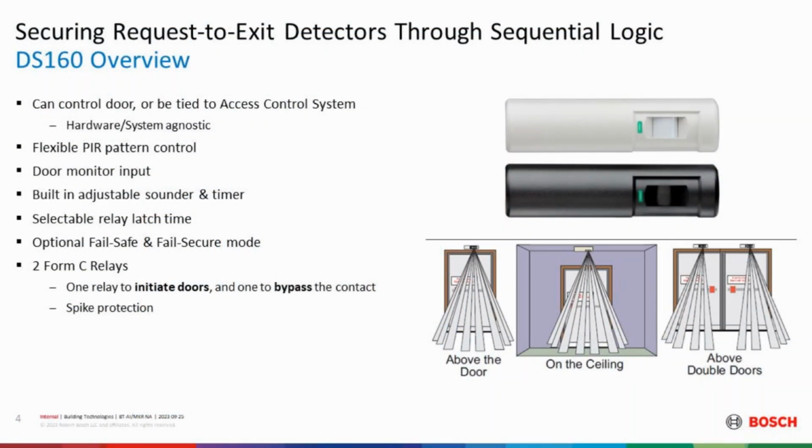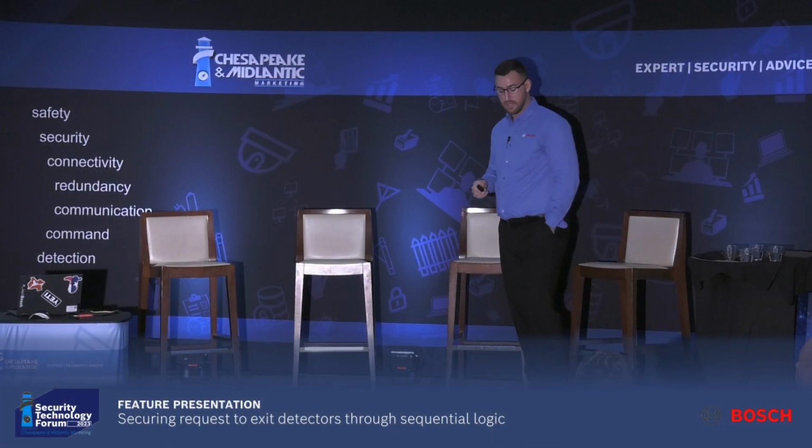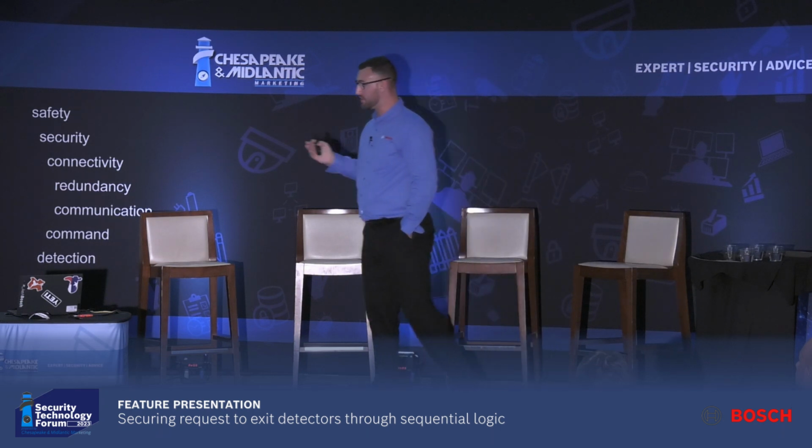Selectable relay latch time, that's anywhere from a half a second to 60 seconds. So depending on how long of a wait or where it's placed, I have ample time to make sure that I can get out that door. Optional fail safe, fail secure modes.